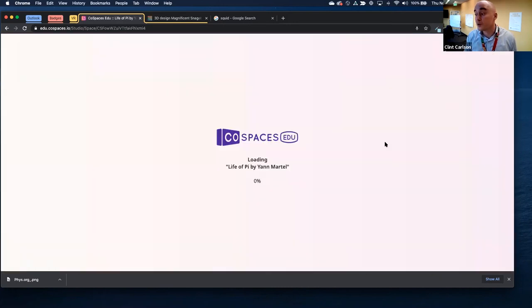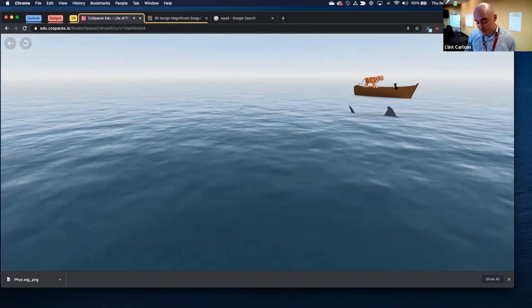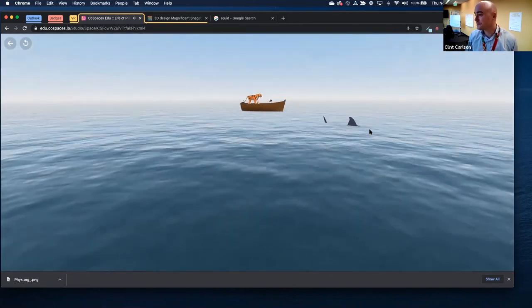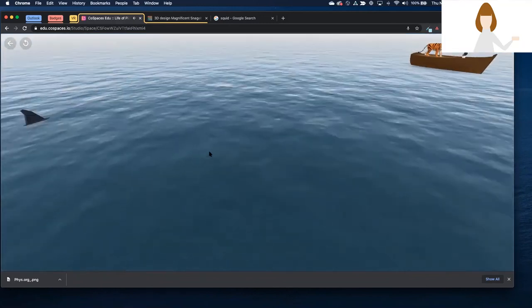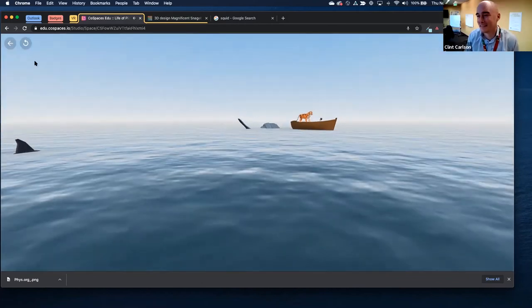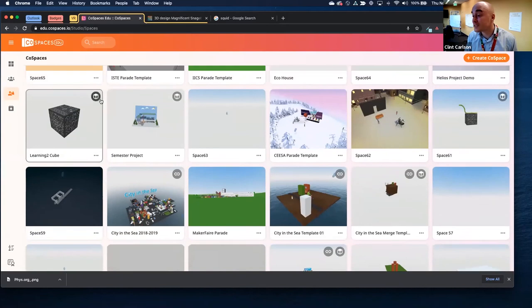This was a student who recreated a scene from The Life of Pi. So you can see Pi there in his boat. Threw in some sound effects. I love that movie. I read the book actually. Yeah, that's good. Oh, there's that whale. Pretty excellent. These were just the projects that I had created.